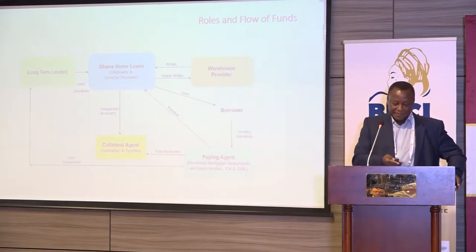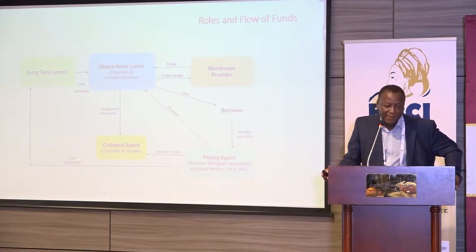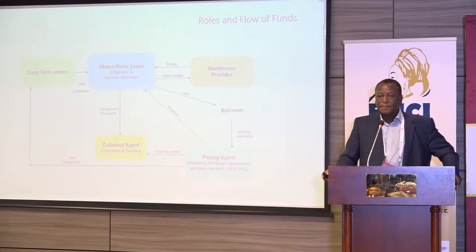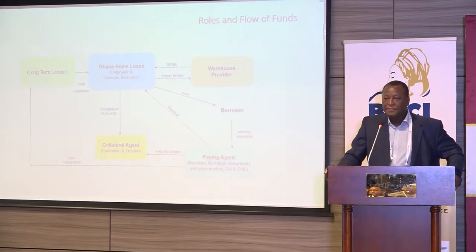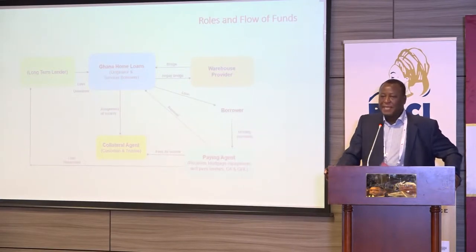Any question on that? Yeah. The bridging finance, theoretically, it's expensive, but how do you deliver affordability? Affordability? Yeah, to the household, because you get a bridging finance from a bank, and you've got a long-term financier. What's the difference? The pricing is about the same.